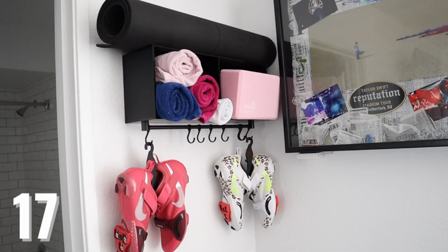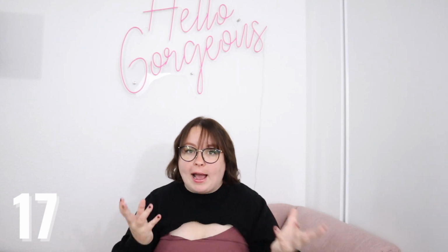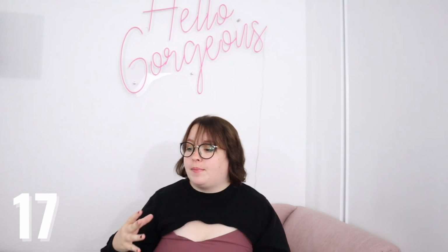This is great, again, if you have a home gym, if you have little gym type items that you need to be stored, and it's just a shelf with hooks. It could be used in a bunch of different ways. Maybe you can put it in your entryway. If you haven't noticed, the name of the game here is decluttering, and this just has really helped declutter this particular space for me. Okay, now into my bathroom.